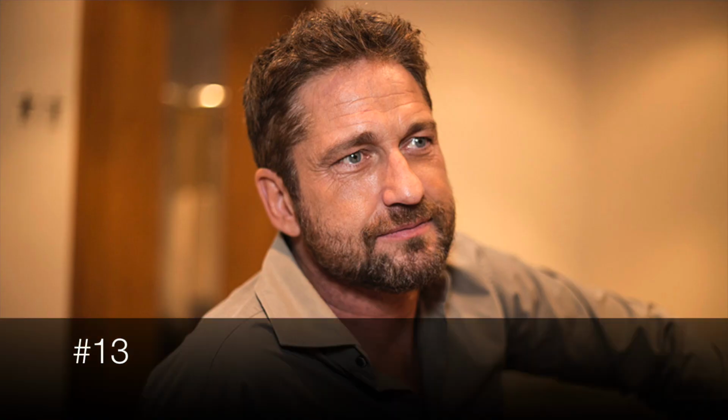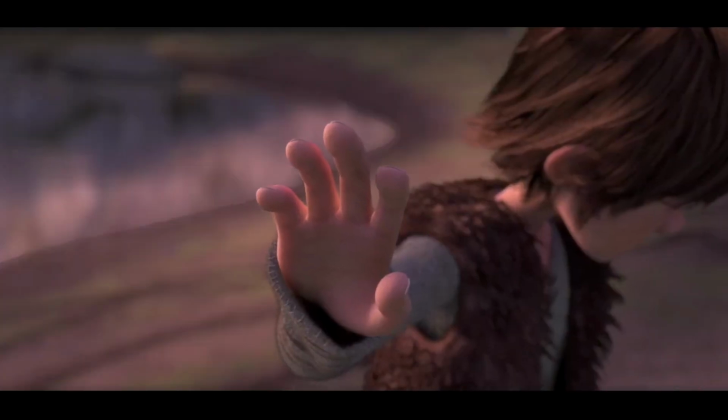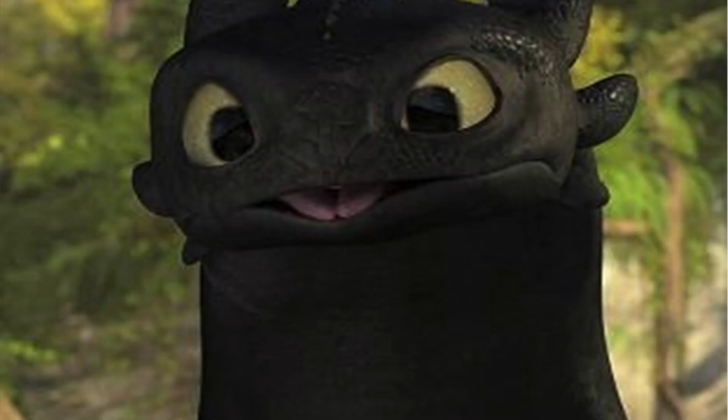Jared Butler voices Stoic. He previously played a dragon slayer in the film Reign of Fire. When Hiccup holds out his hand, Toothless doesn't touch it for a few seconds. This was actually a glitch, and Toothless was meant to touch Hiccup's hand much sooner. The animators thought the shot was so perfect, they didn't change it.